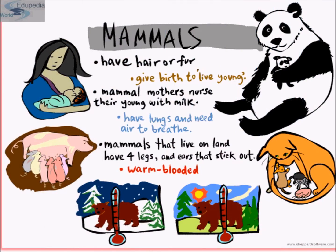Now come to the mammals. What makes an animal a mammal? Is it giving live birth or having hair or fur? What about feeding their babies? Well, kind of. I'll tell you at the end what really does. First, let's go through these three.